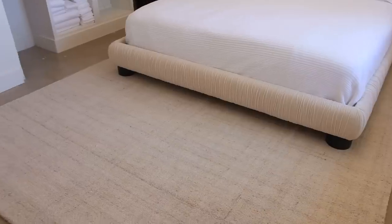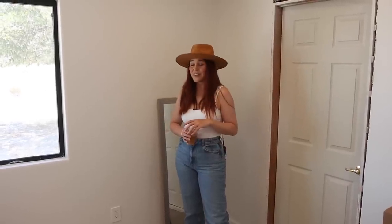I hope. I also really love this rug in here. Matt hates the rug. He did not want this rug in here. He thought it was not sexy enough. That was literally the word he used. And I was like, has a rug ever been sexy? Have you ever walked into a room and said, wow, that is a sexy rug? And if you do, then we have a problem in our marriage.